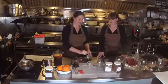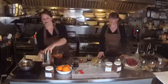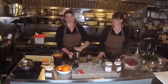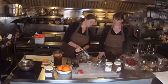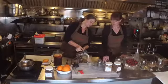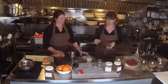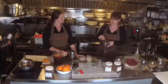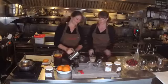Stir that in, and add our steamed milk. This could be made with or without the coffee. So that is the latte version. You still have some milk in there, so we'll just do a little steamer version, the same drink without the coffee.